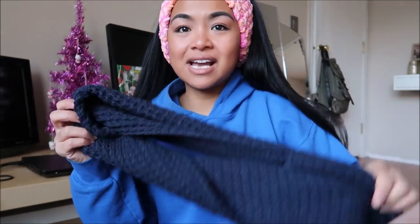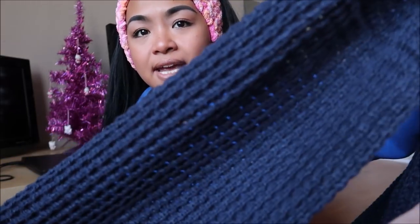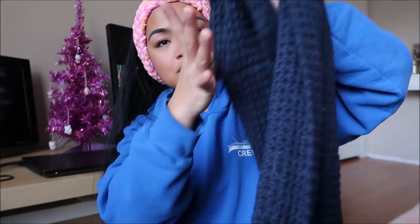All right, the next thing that I have is an infinity scarf. It's just a navy crocheted infinity scarf. You guys know me, I cannot get enough of infinity scarves. Oh my gosh, I'm getting so warm and I love it. It was actually going for $2.99, but obviously included in the bag sale.